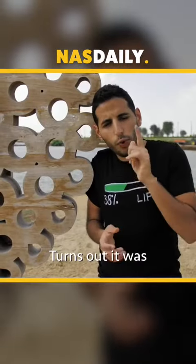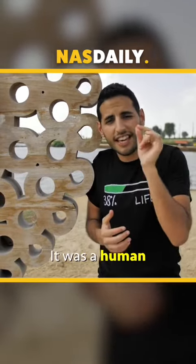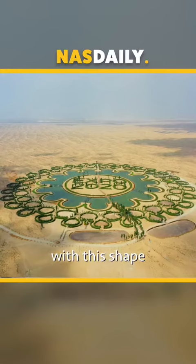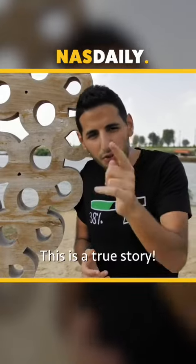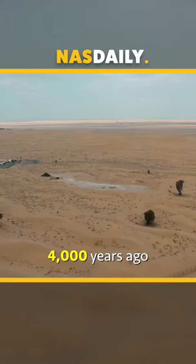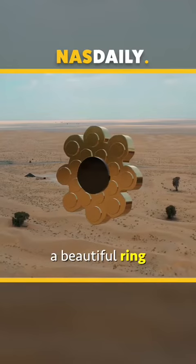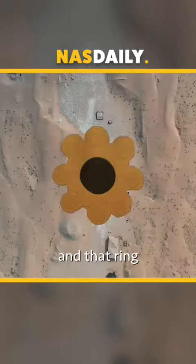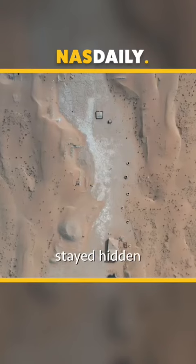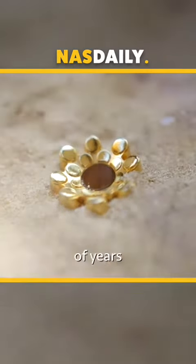Turns out it was not an alien or a design agency. It was a human who came up with this shape 4,000 years ago. This is a true story. 4,000 years ago, in the United Arab Emirates, someone created a beautiful ring, maybe for a wedding, maybe for a gift. And that ring stayed hidden in the desert, specifically here, for thousands of years.